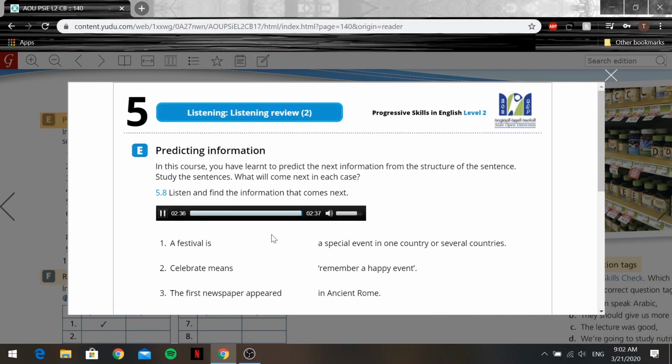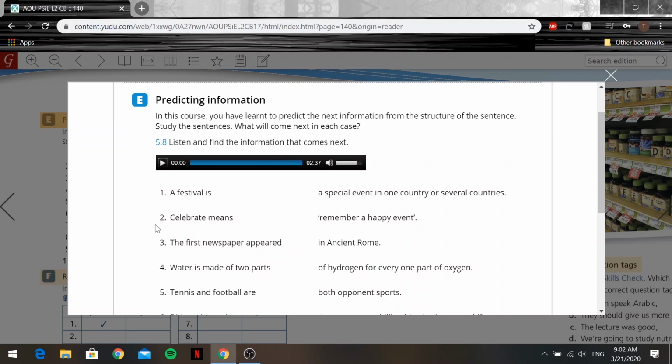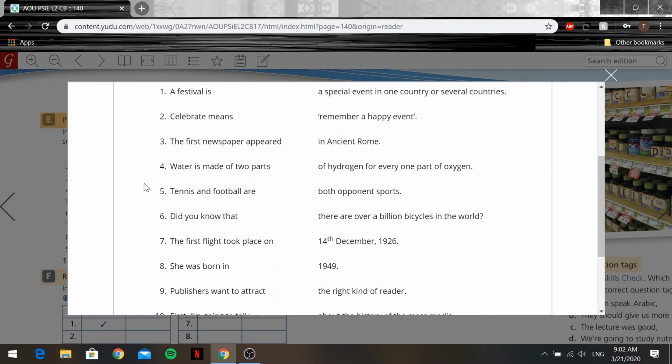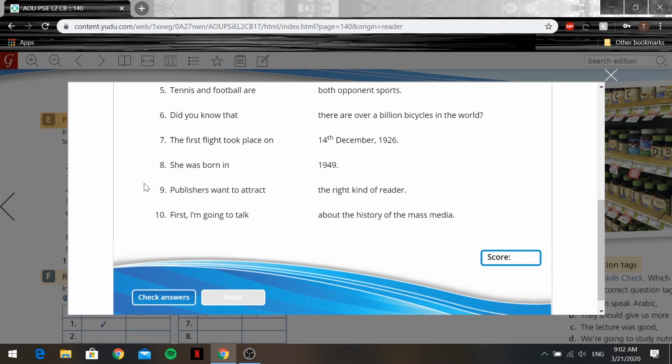Right, so these were some of the sentences. Let's go over them one more time. So we have a festival is a special event in one country or several countries. 2. Celebrate means remember a happy event. The first newspaper appeared in ancient Rome. Water is made of 2 parts of hydrogen for every 1 part of oxygen. Tennis and football are both sports. Did you know that there are over 1 billion bicycles in the world? The first flight took place on 14th December 1926. She was born in 1949. Publishers want to attract the right kind of reader. First, I'm going to talk about the history of the mass media.